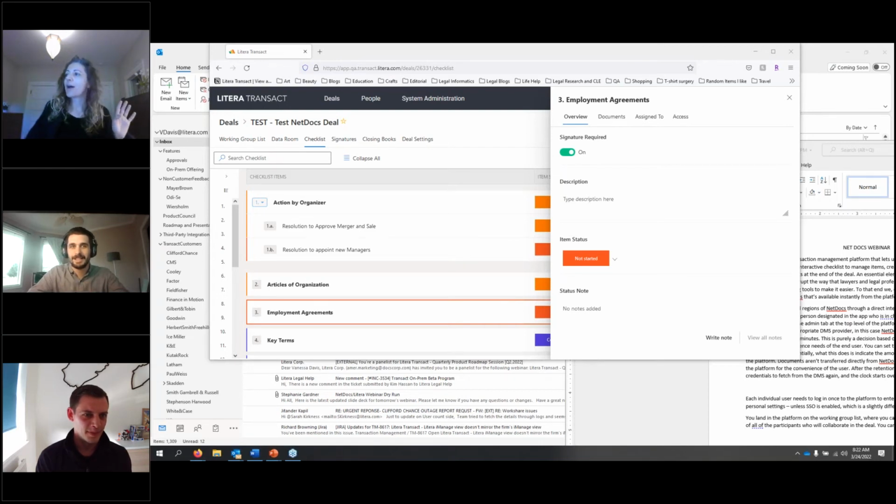So I'm hoping what you're seeing is the checklist itself. It says 3 employment agreements, and we see. Excellent, you guys. Okay, so shaking that off. So this is what the Litera Transact checklist looks like. This is the integrated checklist that we were talking about. What you can see is there are various columns, one of which describes the checklist items, one of which tells you the status of your checklist items, which you can see some of mine are currently in progress, some have not been started, unfortunately. Some of them have a note to consult with tax professionals, and you can customize this to fit with your deal.